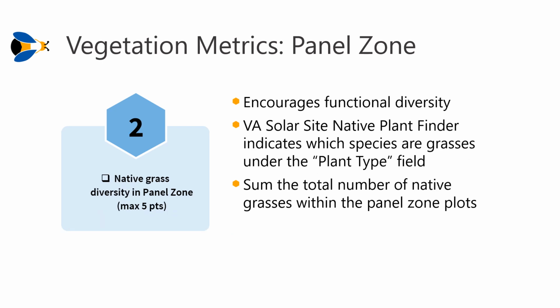Question 2. Native grass diversity in panel zone. Again, this encourages functional diversity by focusing both on flowering species that provide food sources for pollinators and grass species that can provide habitat for pollinators. The Virginia Solar Site Native Plant Finder indicates which species are grass under the plant type field. Sum the total number of native grasses observed within the panel zone sampling plots.